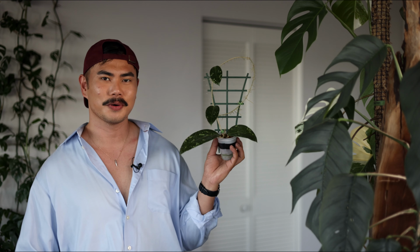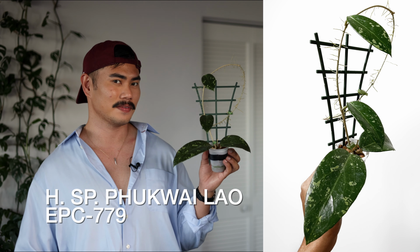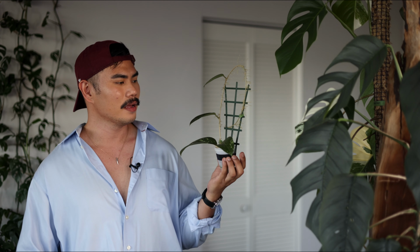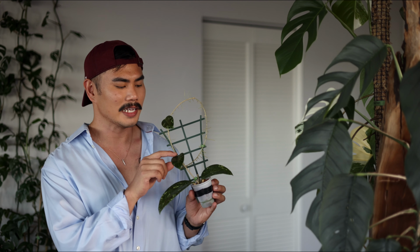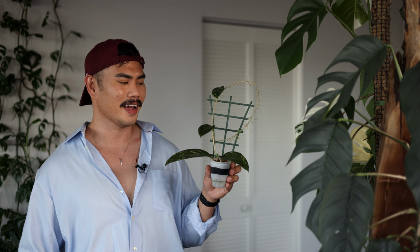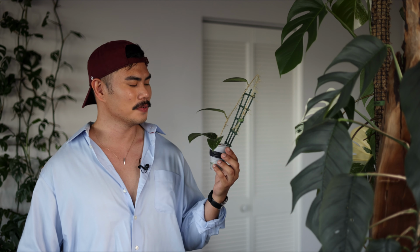Alright, so this is a Hoya that I actually don't see in a lot of people's collections. This is Hoya species Fuqua Lao EPC 779, and it kind of resembles the Hoya rinsei Borneo. It's got splashing through it, and its veins are not as prominent as the Borneo, but it's a lovely Hoya, and this is, I think, the only plant that I have in LECA. It came in LECA, and I left it in its media, and it's living its best life, so why bother it?